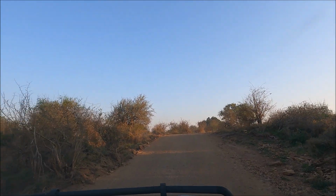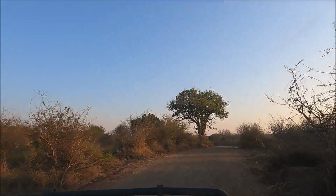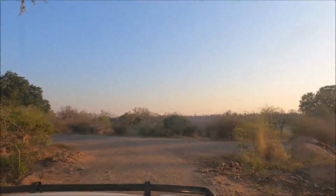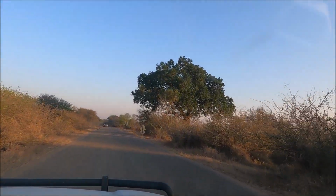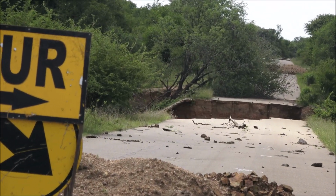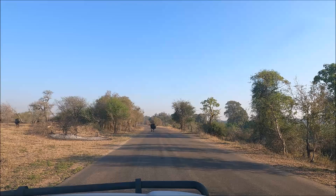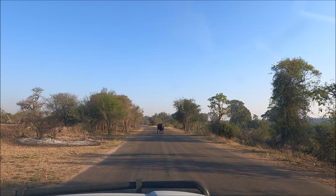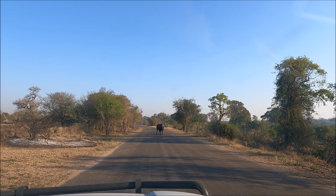Franklin's going nuts there in the bush as we climb on out of here. That was the first of the washaways on this road. There's one more to come, but once you get back on the tar road, it's smooth sailing again. Big old dugga bull, just standing in the road. There's another one on the left.